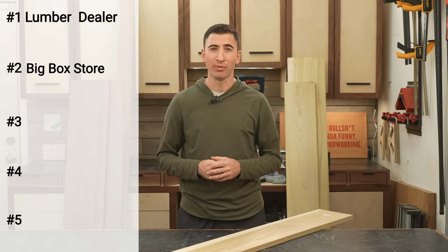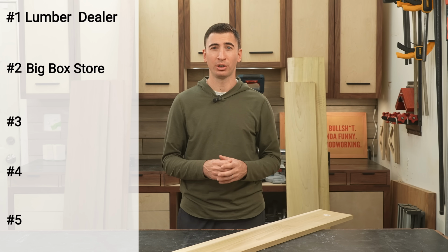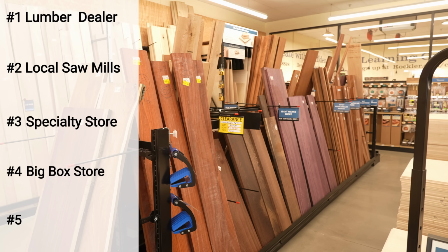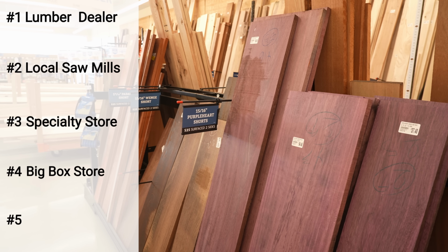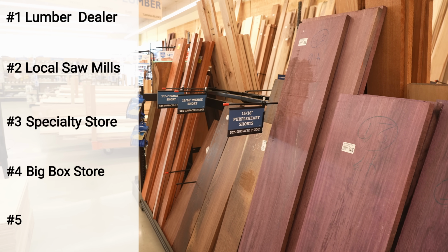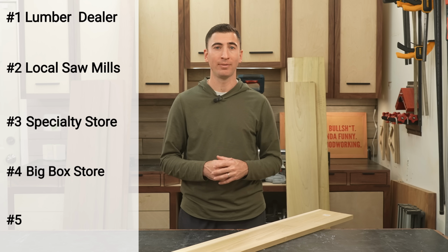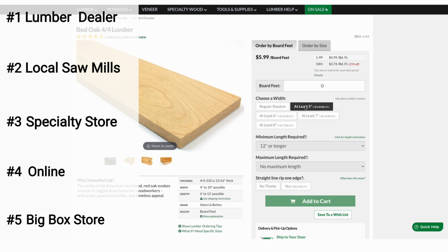If you consider yourself a person that needs more time and likes to ask a bunch of questions, or you're in search of slabs, local sawmills all the way. It's one of my favorite places. But if you're already going to a specialty store like Rockler and you're not buying a ton of wood, I think it's a viable option, but likely not going to purchase 50 board feet of anything there. And finally, if you live in the middle of nowhere, or you're just really lazy and don't mind paying a premium to have something really nice delivered to your doorstep, I think that the online dealers are your best bet.